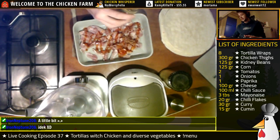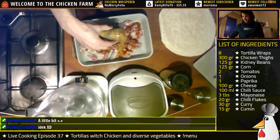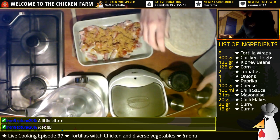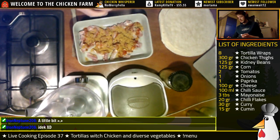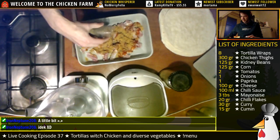Some chili flakes. So here's the Indian twist to it instead of the Mexican twist. Curry powder, the yellow one. Curry madras. I don't know how to say it in English. Some cumin. Not too much.